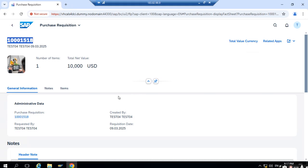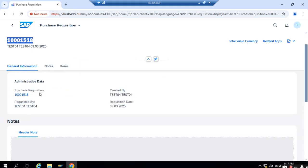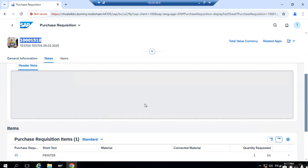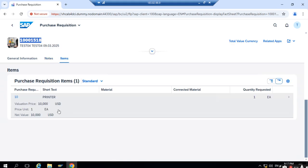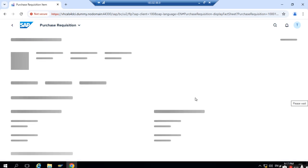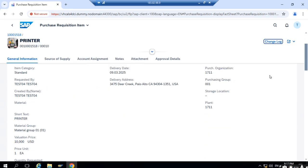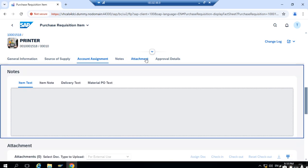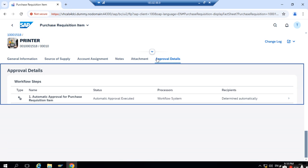You can check the purchase requisition details. In the general information tab, you can see the purchase requisition number, who created it, who actually requested it, and the requisition date. Under the note section, if you want to put any details, you can put them here. In the item section, you can check all information by clicking on this navigation button. Here it shows source of supply, account assignment details, notes, attachments, and approval details. So with this application we can maintain approvals also. Here the system has auto approved this purchase requisition.